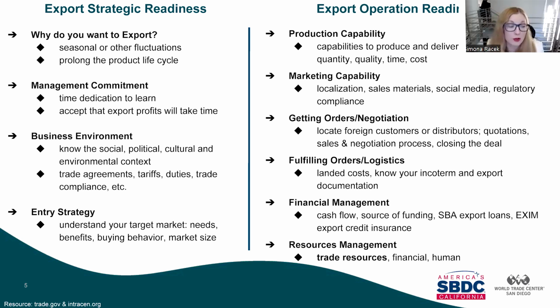Then we look at financial management, your cash flow, trade financing, what are sources of funding if you may require export capital to develop your production and to increase your production. What are some of the resources? And I will be talking about the resources towards the end of today's presentation. And then of course we look at resources management, trade resources, many of which we'll cover today, financial resources, human resources. Let's look at an example on the next slide.